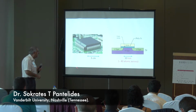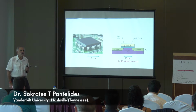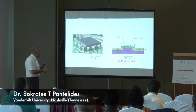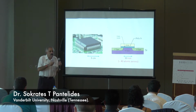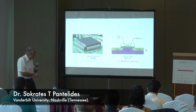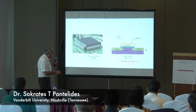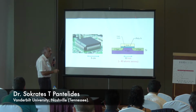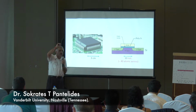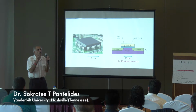It's about 3 centimeters across. What's inside is a few billion transistors wired together with the total length of wire that is probably now 20 kilometers. In that chip, here is one of those transistors: N-type, P-type, P-type, an oxide, and a metal. Nowadays that's copper, but for decades it was polycrystalline silicon. Remember those grain boundaries that I showed you? Polycrystalline silicon means it's full of grain boundaries.